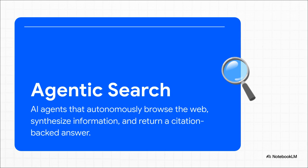And there's a name for this. It's called Agentic search. The concept is actually pretty simple, but it's incredibly powerful. You have these AI agents that go out and autonomously browse the web for you. They read a bunch of different pages, pull all the important info together, and then hand you a finished, citation-backed answer. Basically, it offloads all that tedious legwork from you onto the AI.